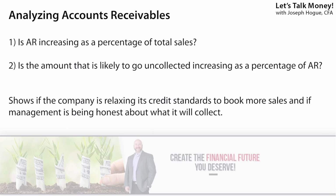And what you can do here is just follow the trend in that from quarter to quarter. Is the company selling more on credit as a percentage of its total revenue? Is that amount it estimates to go into uncollected, is that rising as a percentage of its credit sales? And this is really important because what you're going to see when a company gets into trouble, it's going to start relaxing those lending standards and selling more of its product on credit. That might work for a quarter or two because they get to show a bump in that revenue, but it's going to catch up because if those are lower quality customers with bad credit, a lot of these receivables may never be collected.